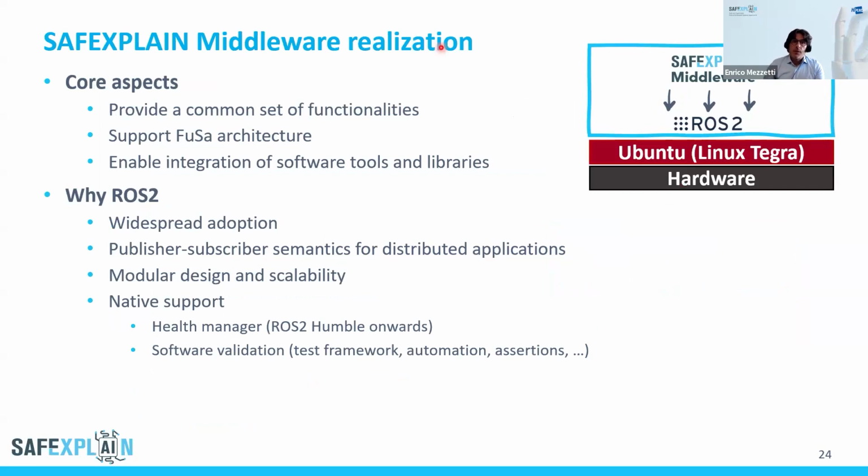What are the main aspects here? So the core aspects that we try to cover with the realization of this middleware concept was that we were considering that we are meant to provide a large set of functionalities. We are meant to support architectural level concerns, and we want to enable integration of a large set of software libraries and tools. And after a careful examination, we decided to build our middleware on top of ROS2.